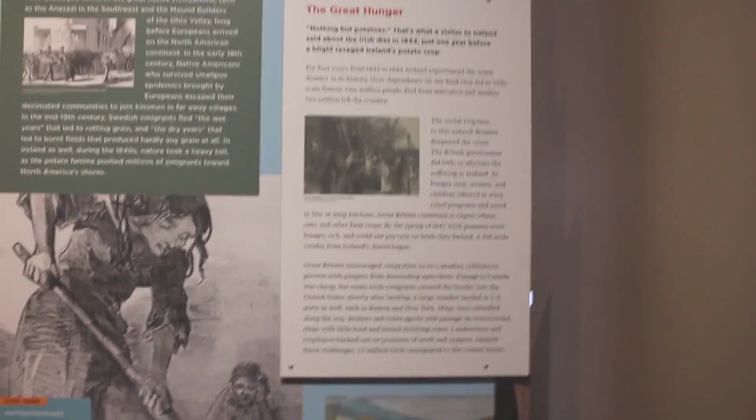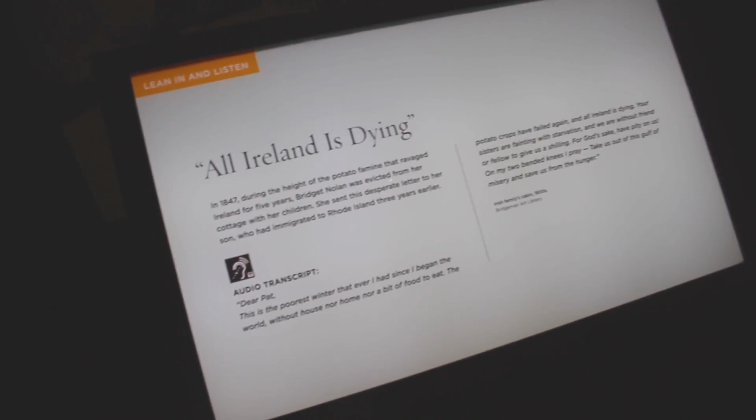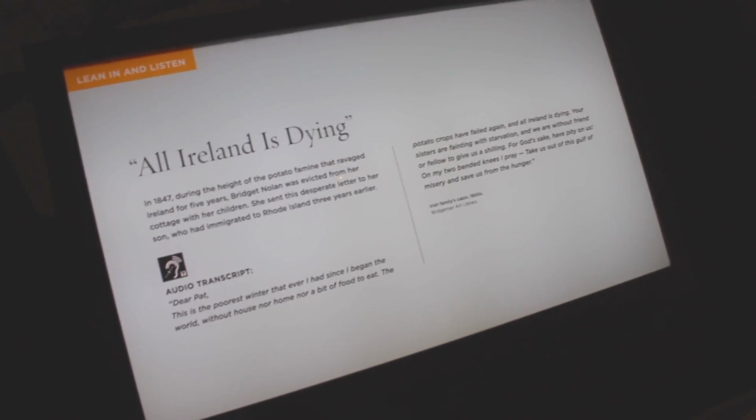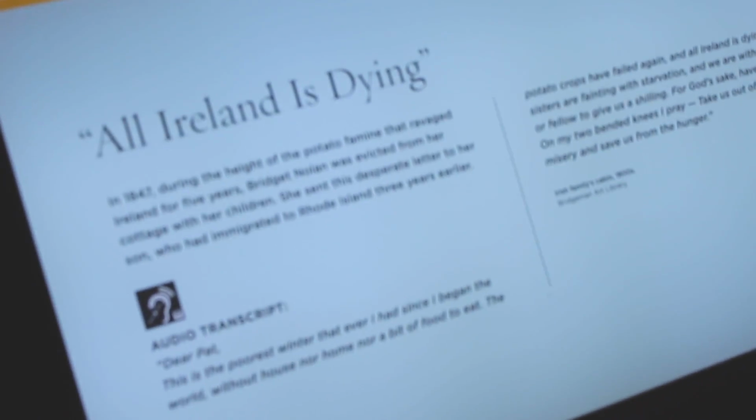The great beat then. Nothing but potatoes. Fungus killed. Oh, yeah, dude. That's nasty. Damn, that would suck. Nor home, nor a bit of food to eat. The potato crops have failed again, and all Ireland is dying. Your sisters are faced with starvation, and we are without friend or fellow to give us a shilling. For God's sake, have pity on us.